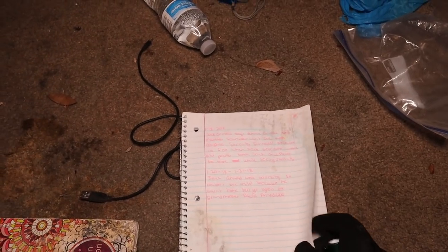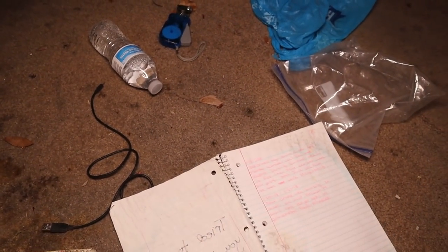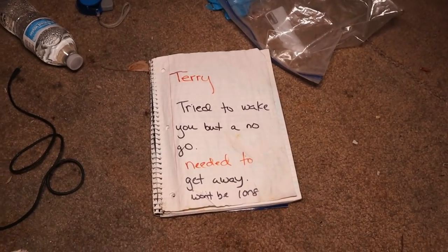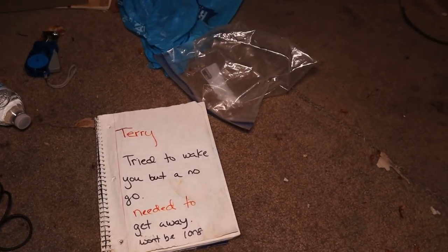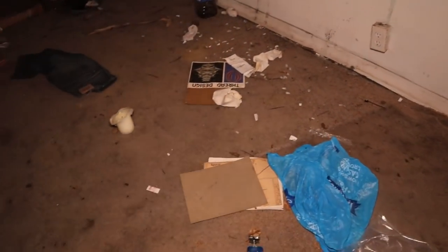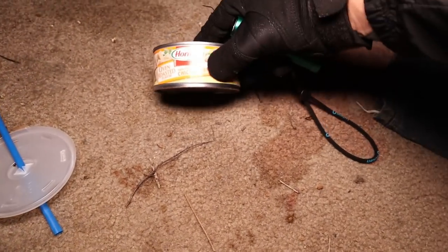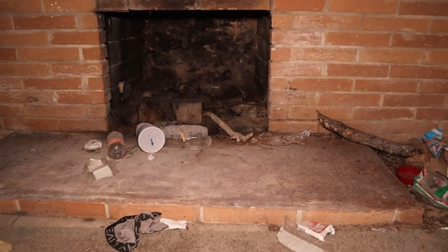It's like a little journal, but I can't make out what it's saying. It's from 2018. January of 2018. Oh, that's weird. Terry tried to wake you, but a no-go. Need to get away. Won't be long. Terry must have been passed out from the drugs. It's a full can of chicken breast. Wow, this is crazy. So sad.